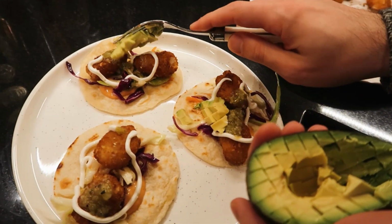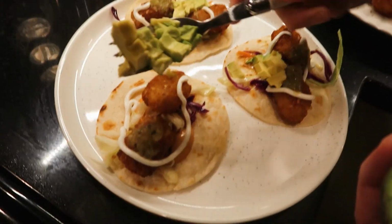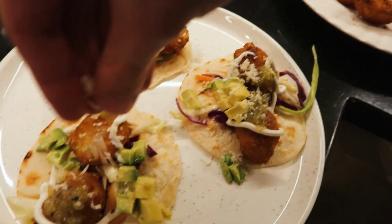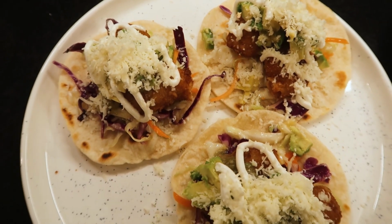some avocado, and finally some cheese. I don't know why my husband was so shy with his cheese. I added way more on my tacos, and here is the final result. I think they look beautiful.